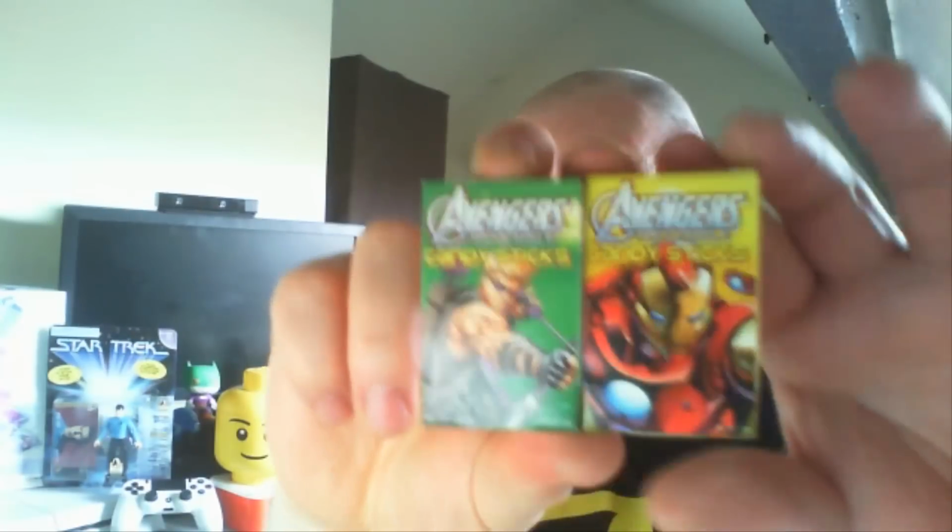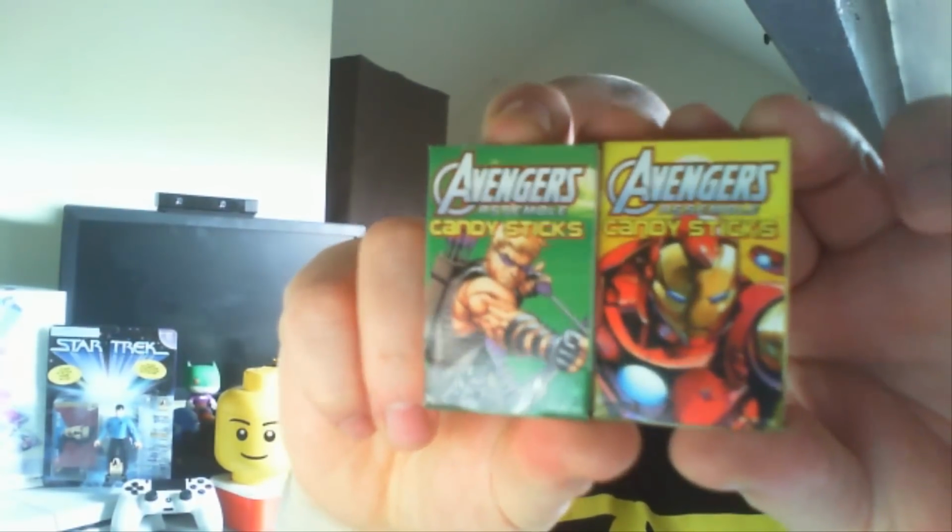There definitely seems to be a bit of an Avengers-y theme to this month. We've got a couple of packets of Avengers candy sticks. There we go. We got Hawkeye and the Man of Iron, commonly referred to as Iron Man. I don't know why. What else have we got?